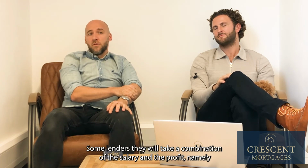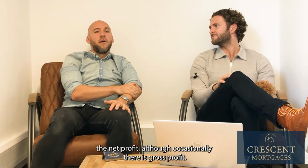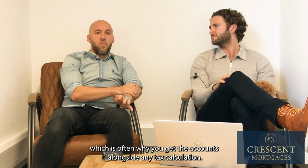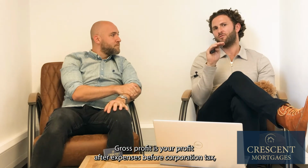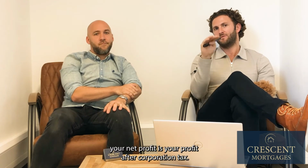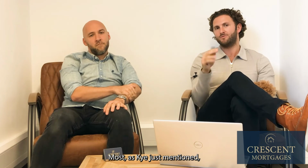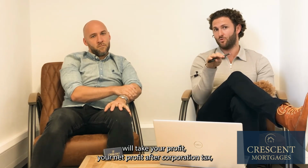Some lenders will take a combination of the salary and the profit, namely the net profit, although occasionally there is the other one that will take gross profit. So it does vary with limited companies, which is often why you get the accounts alongside any tax calculations. Gross profit is your profit after expenses before corporation tax. Your net profit is your profit after corporation tax. Most, as Kai just mentioned, will take your net profit after corporation tax.